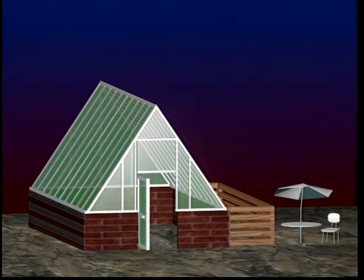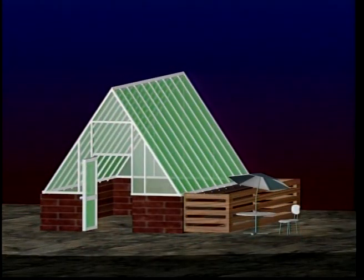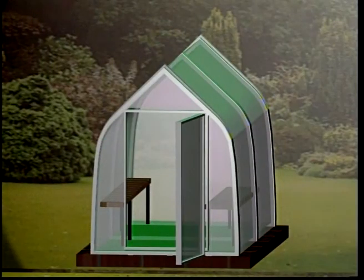A-shape is a popular design for mountain cabins. A-shaped greenhouse has the ability to shed snow. Also, it is cheaper cost-wise. The Gothic arched greenhouse resembles the A-frame house in shape and design.